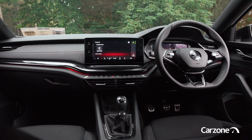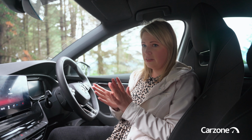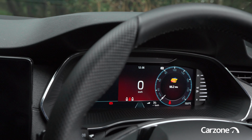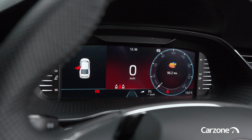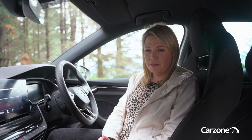For this new generation of the Octavia, I suppose the biggest changes to the cabin are the upgrade to the digital tech, and also an upgrade to the material quality as well. So you get a digital instrument cluster standard and a large touchscreen. They range in size from about 8-inch up to 10-inch. They've also improved the perceived quality of the materials.